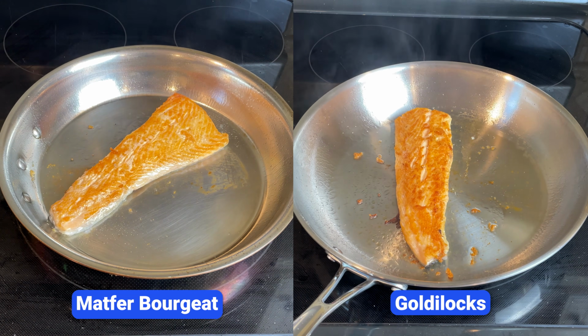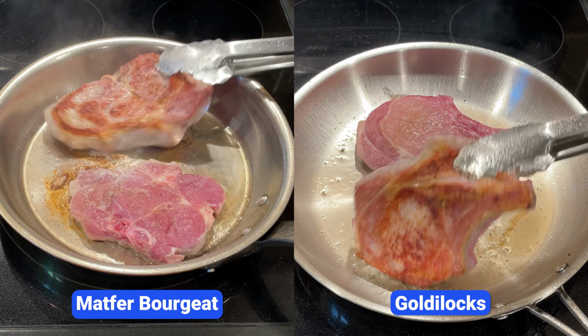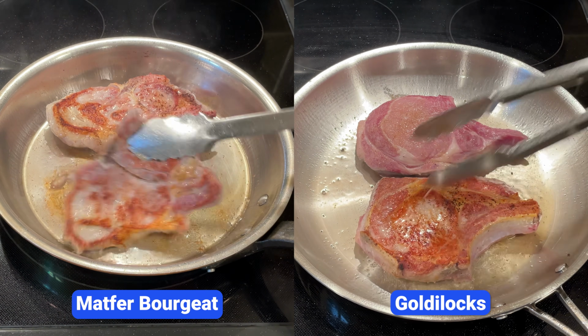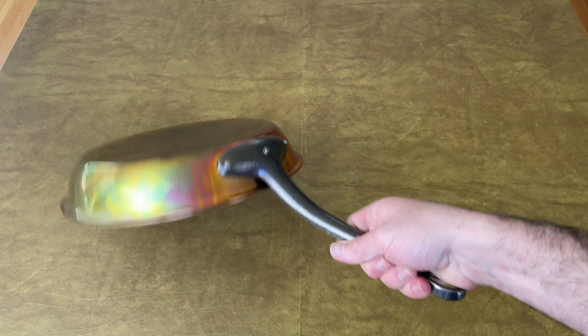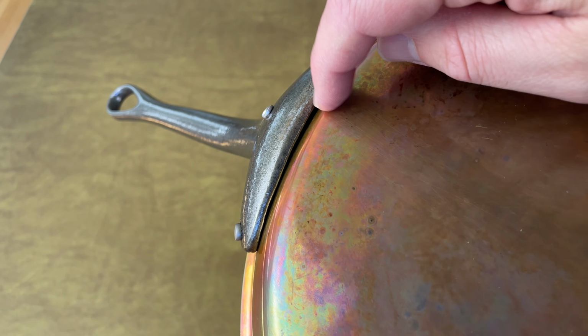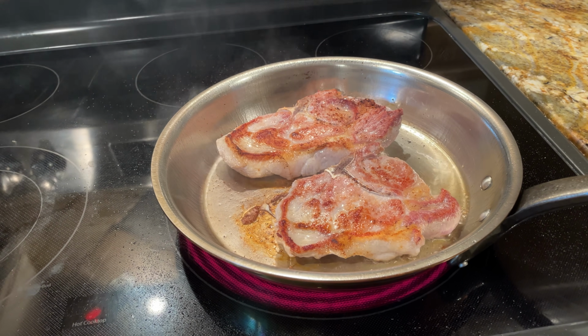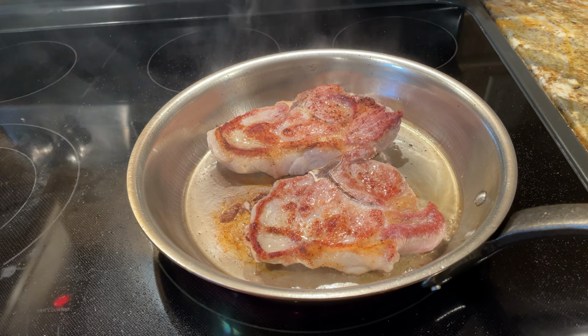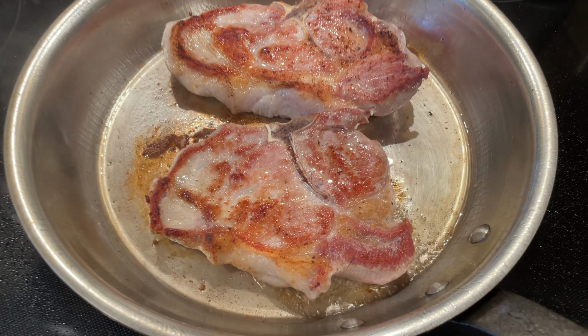You can't tell the difference between two pieces of salmon cooked in each pan, and the cheaper pan actually did a better job searing pork chops. Besides that, this pan is incredibly heavy at almost 6 pounds, and there's a gap between the pan and the handle where moisture and bacteria can get trapped. Needless to say, I wouldn't recommend spending $700 on this pan. It performs fine, but there's nothing special to justify that price.